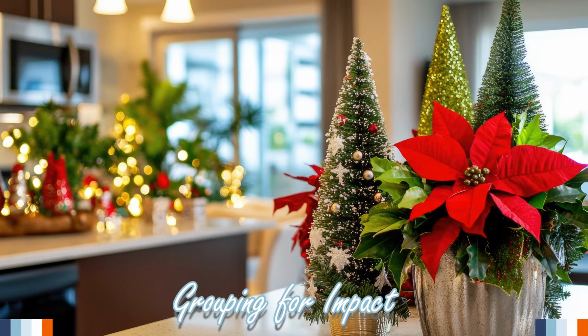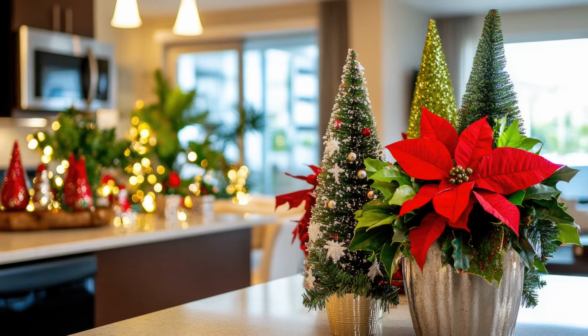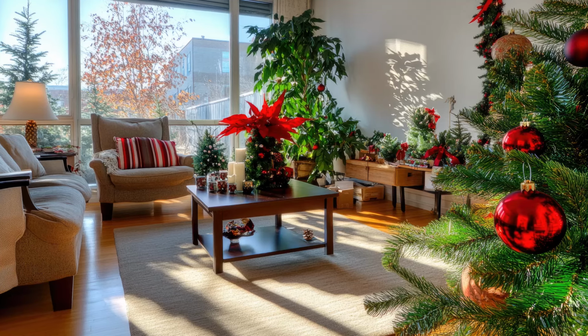If one tabletop tree isn't enough, why not group a few together for a striking display? Grouping trees of different heights and styles can create a visually dynamic arrangement that draws the eye.